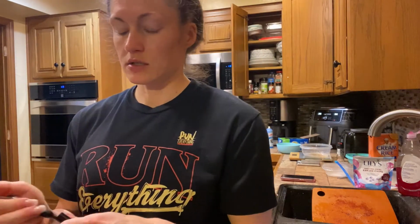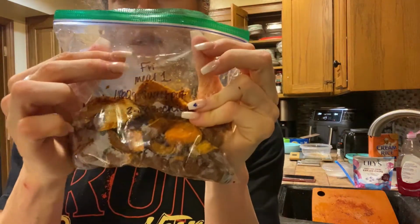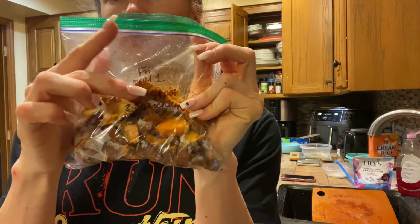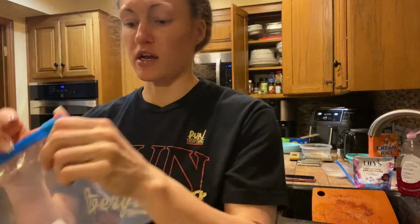Take a gallon size baggie, and so if you can see each meal, like I write Friday meal one, how much sweet potato, how much chicken, and so forth, and then on the big gallon baggie I'll just write Friday.